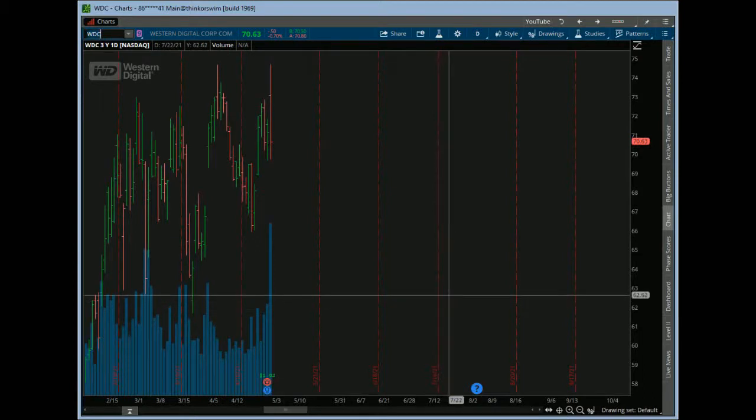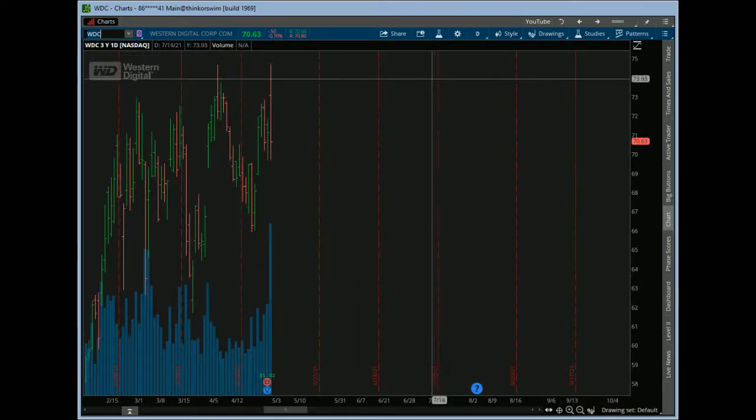It's not an amazing name, but of the semis, that looks like the one that was kind of double topping up there, right? That type of thing. So anyway, guys, good stuff.